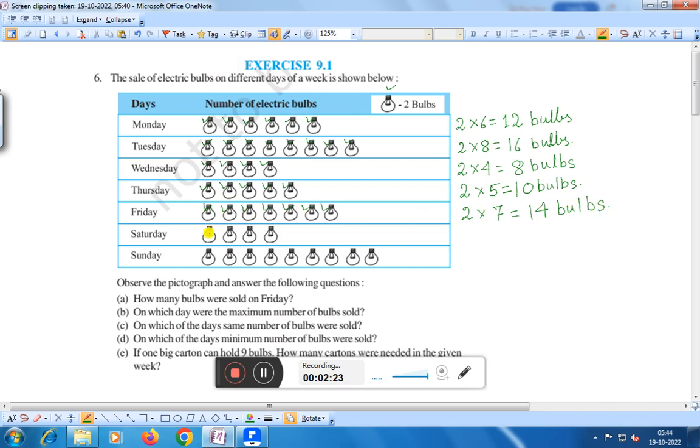Next one is on Saturday, 1, 2, 3, 4. 2 into 4 is equal to 8 bulbs. And the last one is on Sunday. It is 1, 2, 3, 4, 5, 6, 7, 8, 9. That is 2 into 9, which is 18 bulbs.